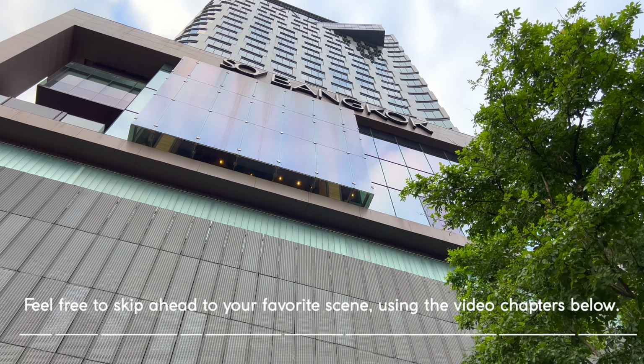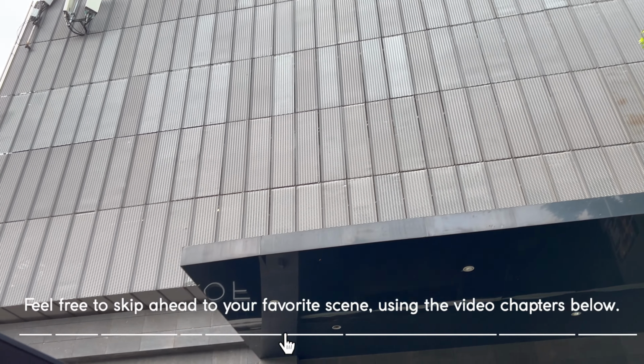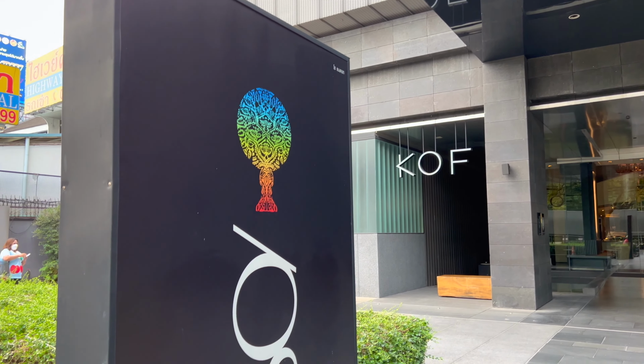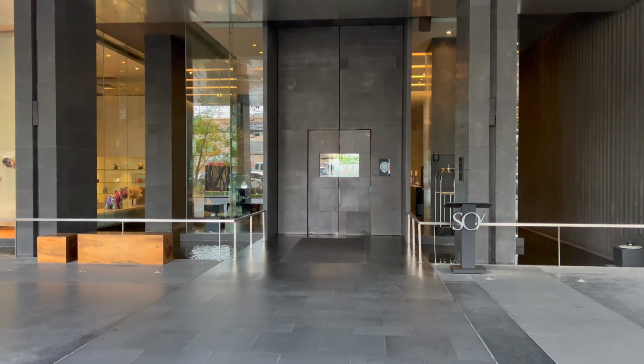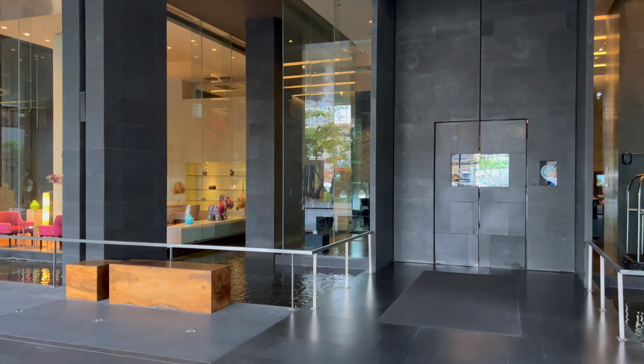The hotel, with 238 rooms, opened in 2012 and has 2 entrances. One on Rama 9 Road and the other, which is primarily used for hotel guests, on North Sathorn Road. The entrance is very nondescript, the doors looking like they may have come from a penitentiary or something.